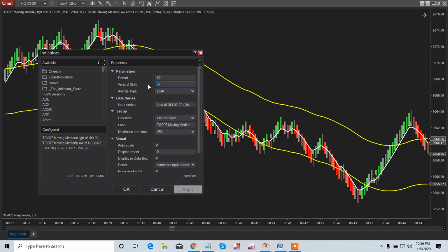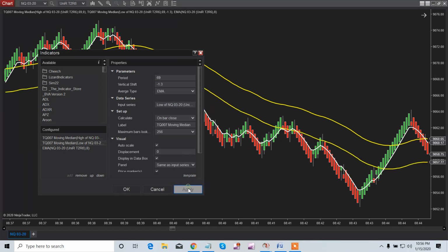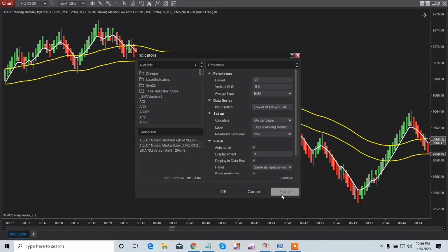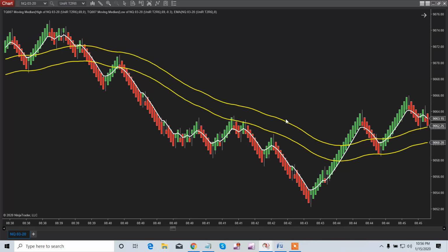But usually I'll keep it at minus 1.3 or minus 0.3. I do just a little bit of adjustment, and then I look with that.